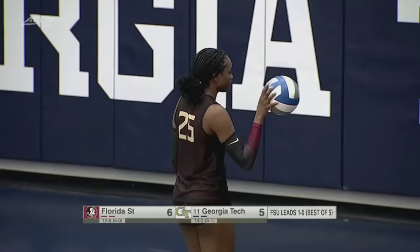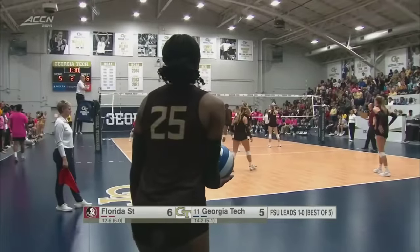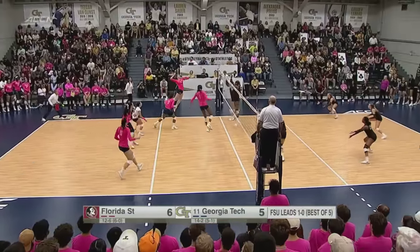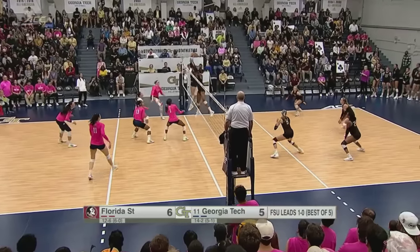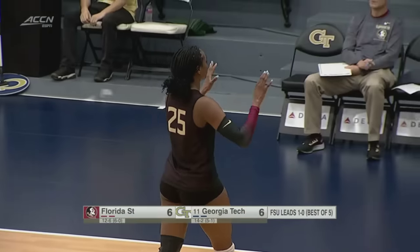When I watch setters and when I played, you always watch which setters have that middle connection, can feel it. And you're watching one that is connecting on all cylinders. Phelan really knows how to find her middle. Jump set, Bertolino. Cross court for the kill.